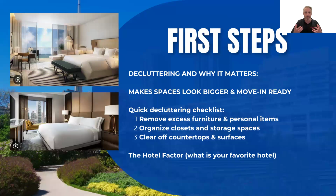When people walk into a house, from a buyer's point of view, they want to see it and be able to envision their own life and their families living in the house. They don't want to see all of your stuff lying around. So decluttering is the most important and the number one item on the list. It makes spaces look bigger, and makes them feel move in ready.